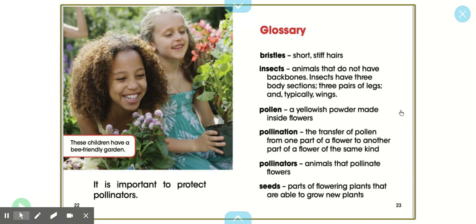So, scientists, thanks for reading with me. I hope that this book reminded you about what we learned last week about pollination, and then also got you thinking about all the insects that are pollinators. And again, this week we're going to focus on learning about butterflies.